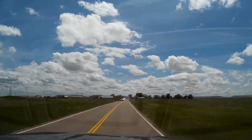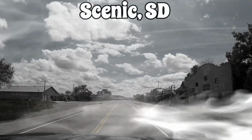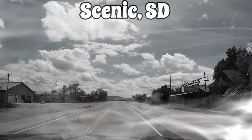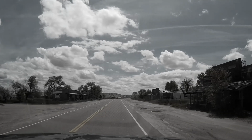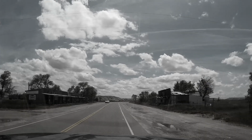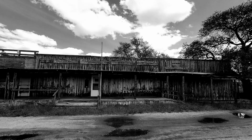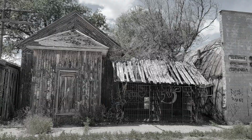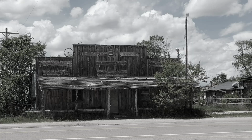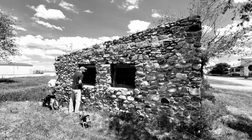About 31 miles from Badlands Hotel and Campground is a ghost town. Scenic South Dakota doesn't sound like ghost town material, but I assure you, it definitely has a spooky appeal to it. The buildings have long since been abandoned, including Longhorn Saloon, an old post office, dance hall, train depot, jail cells, and some stores. If you're heading to the Badlands, plan a little time in your itinerary for scenic South Dakota.